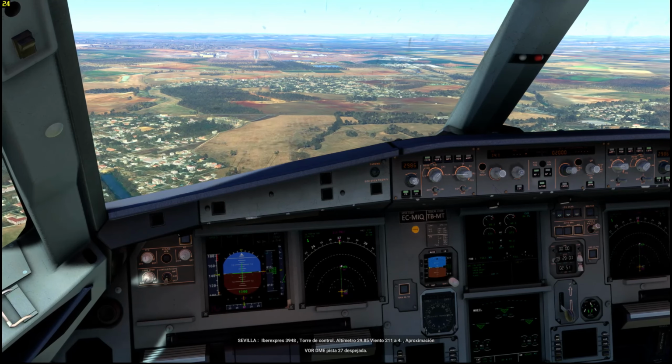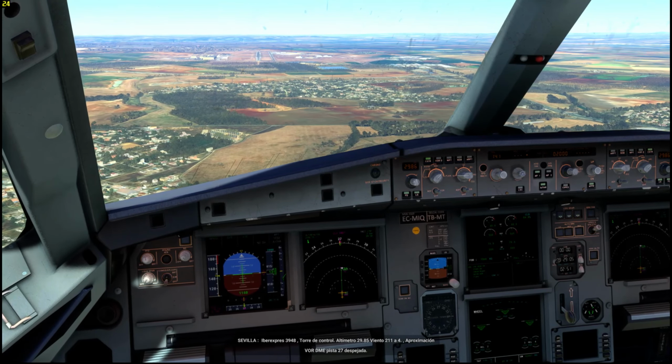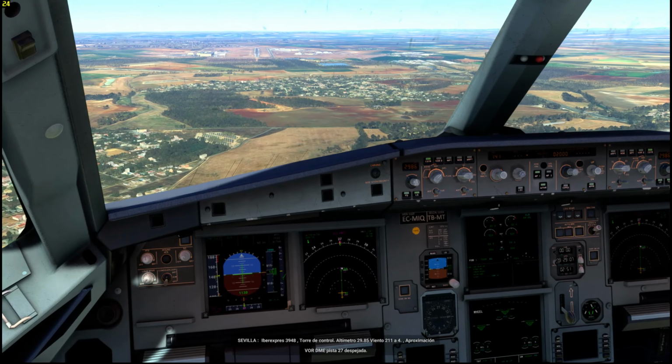Hotel Selica Bank, passing Whiskey at 2,900 feet, for living. We can change your proof. Okay, back.